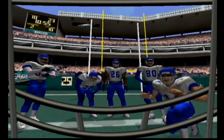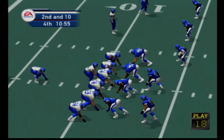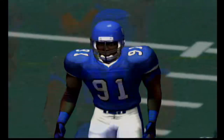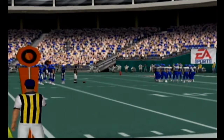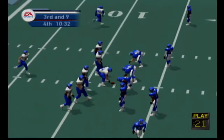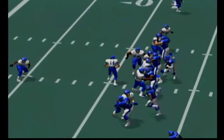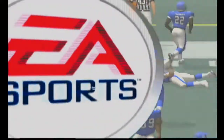Ace left 40, cross on 1. Second and 10. Here's the blitz. Burnett stops him at the 12. Greasy sets up. Man in motion. Put hot. Blitz is on. George with the carry. Darius stops him at the 23.